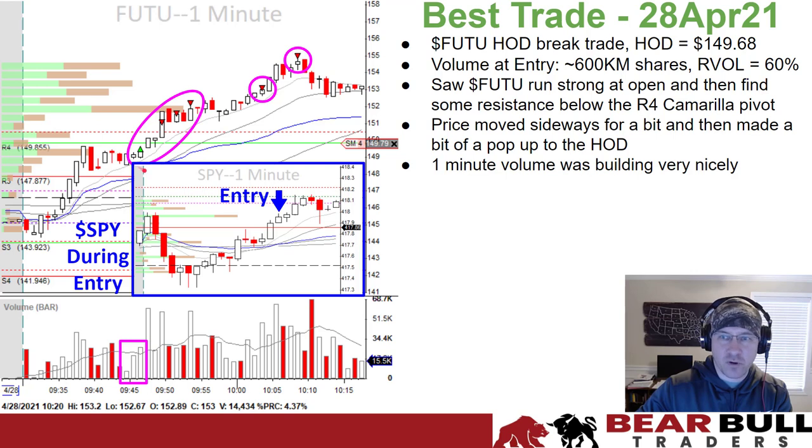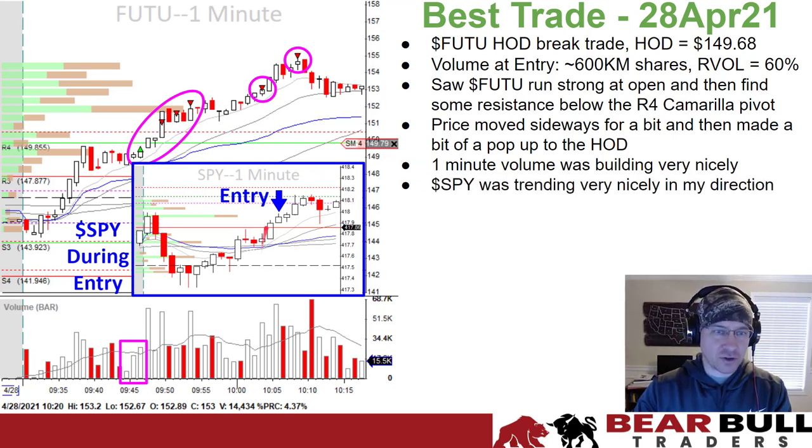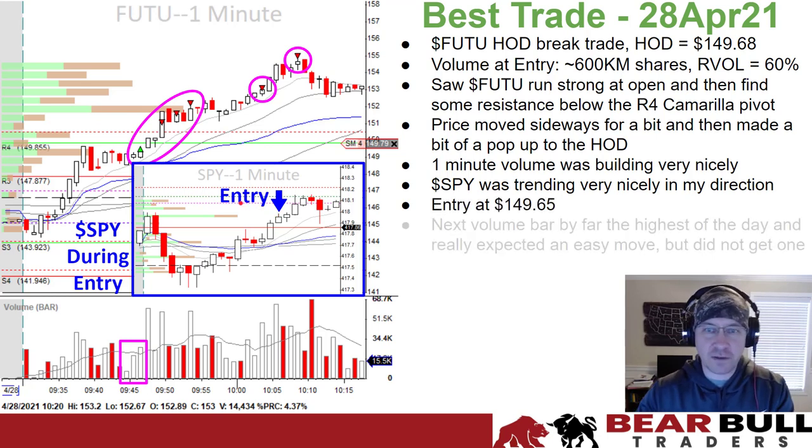When I entered, the 1 minute volume was building very nicely. As opposed to NVIDIA, look at these stepped up volume stairs as we approach the high of day. And the SPY, again, trending very nicely in my direction. So that's always great for a trade. Took an entry at 149.65.